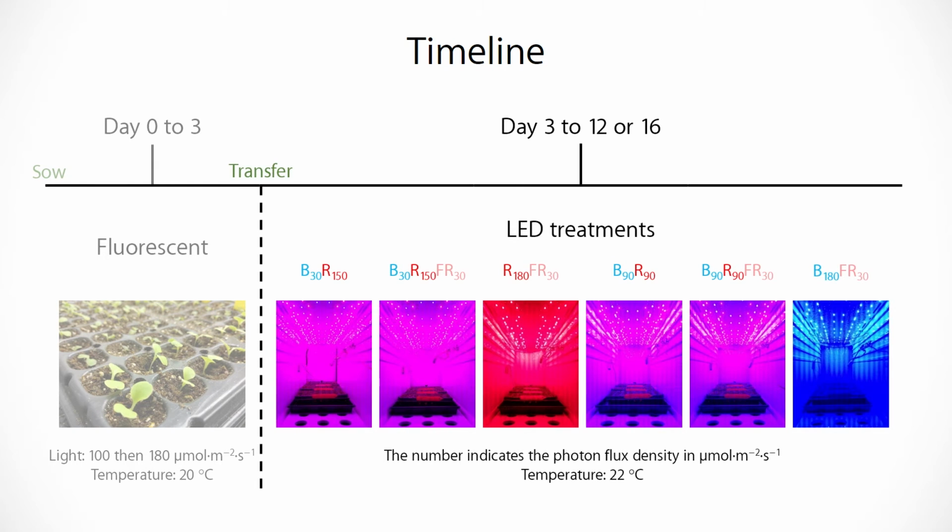On day 3, we transferred the plants to another growth chamber at 22 degrees Celsius. There, we grew the plants on the 6 different LED treatments until day 12 for lettuce or day 16 for basil. At harvest, we quantified plant biomass, morphology, and pigmentation. Now let's take a closer look at the LED treatments.